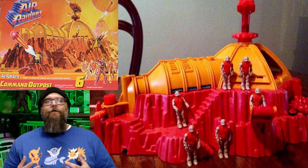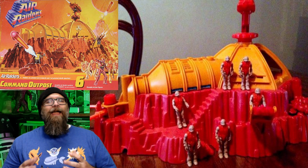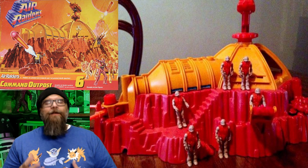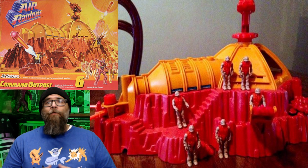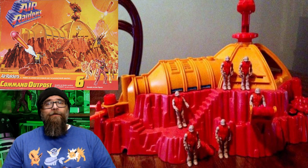Now, Airators was a very small-scale toy line. The figures themselves were only about 2 inches tall, and they lacked any real posability. They had a minor amount of detail to them, but when paired next to something like figures in the Mask toy line or Dino Riders, they had a lot to be desired.